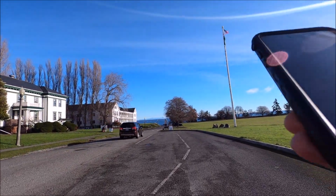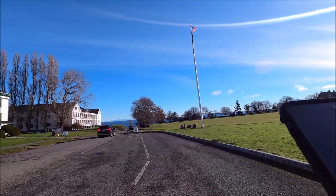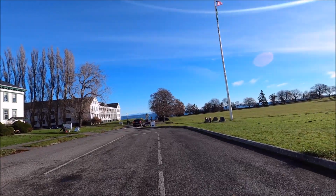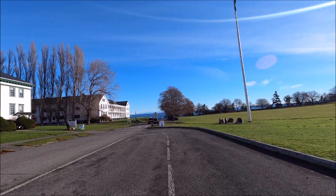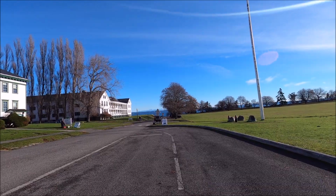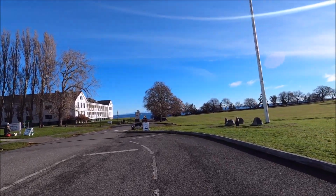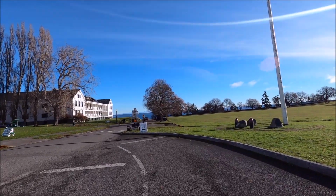Although I've been down here quite a few different times, I'm not completely familiar with what all is inside this fort, but I do have a program on my phone here that is furnishing my location and the satellite view of the topography around here.